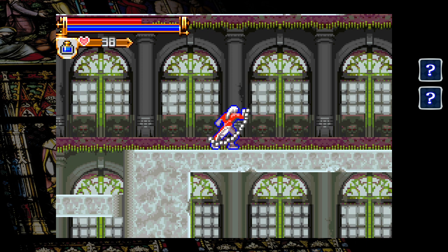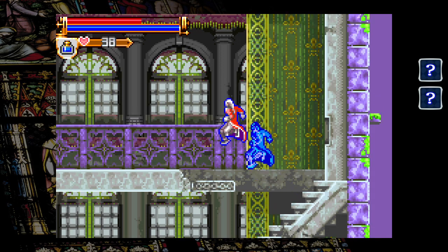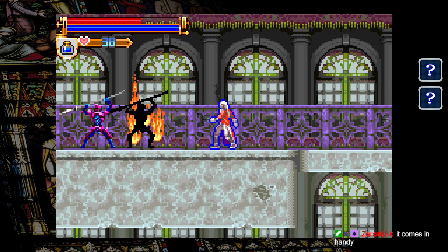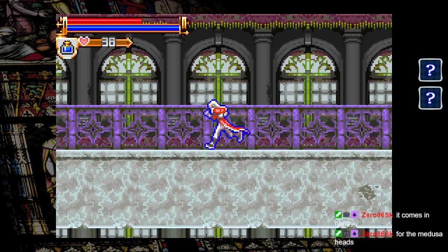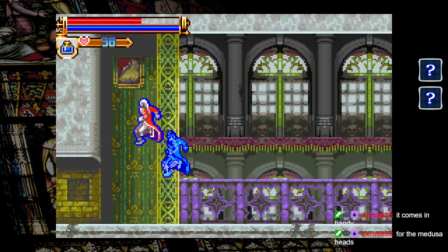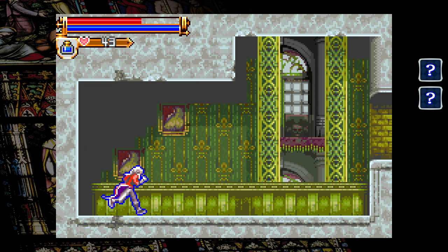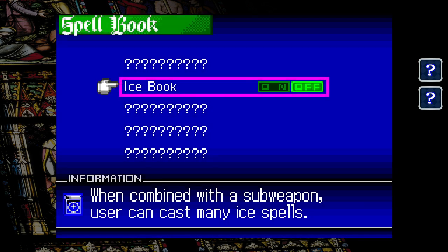Yeah, I forgot they did actually bring back the funny silly whip thing. It comes in handy on occasion for the Medusa heads, for things that have really low health. Just being able to go Ice book. But yeah, that's right. I can equip spellbook, mine with sub weapon.